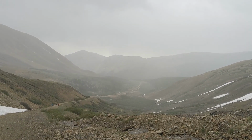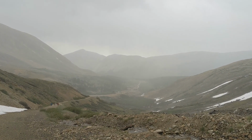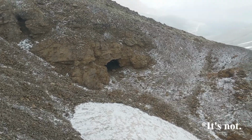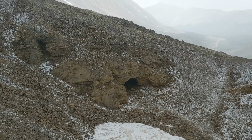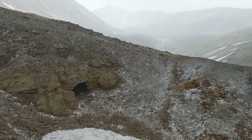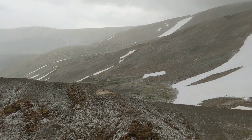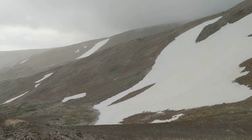Partly cloudy, no, 10% chance of rain. Yeah, I think that's the second mine that we're supposed to have. Let's see here. We're at a balmy 12,300 feet.